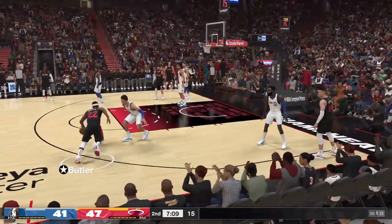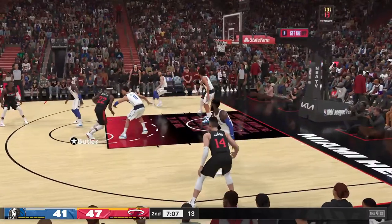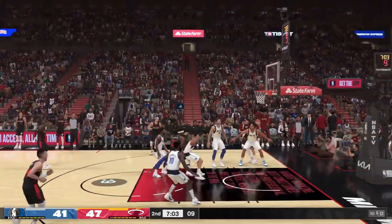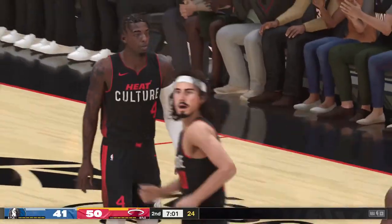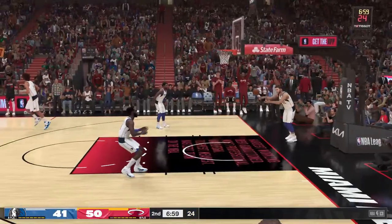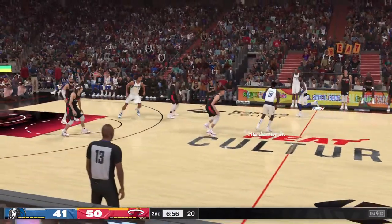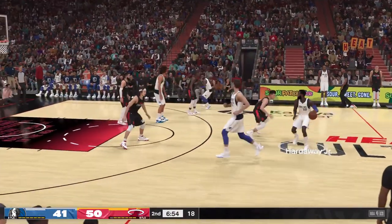Green against Butler. The kick out to Wright. The shot's good on the assist by Butler. Butler's got his 5th assist in this one. This is the shot you want to get him. An open look from range.